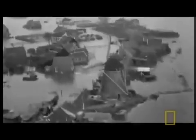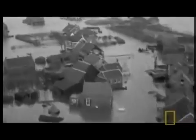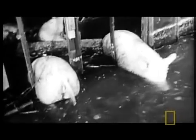67 dikes are destroyed, breached in 400 places. The sea penetrates many kilometers inland. Over 200,000 livestock drown in the wave of water that sweeps through the countryside. It was, of course, horrifying, because when they sat there, they saw dead cows and dead pigs flowing along. It's all very, very horrifying.